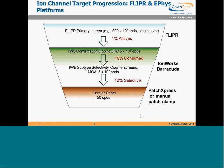So what we see is that Ionworks Barracuda provides a very useful way of providing additional information that can come out of an initial screen. So, for instance, if we were to take a library of, say, 500,000 compounds, which would be typical of an ion channel targeted library, and typically we would get maybe 1% actives out of that primary screen, we can take those actives into the Ionworks Barracuda and do an 8-point concentration response confirmation, looking at about 5,000 compounds from the primary screen.